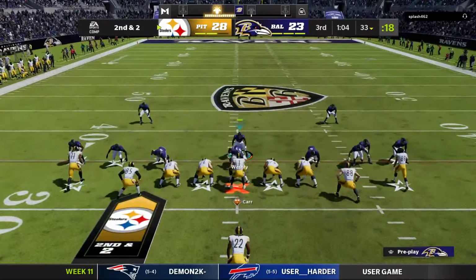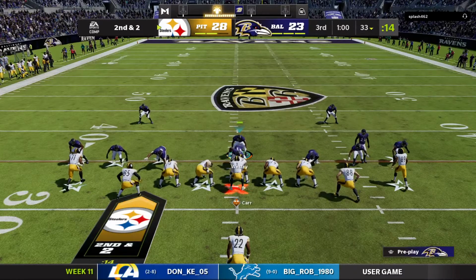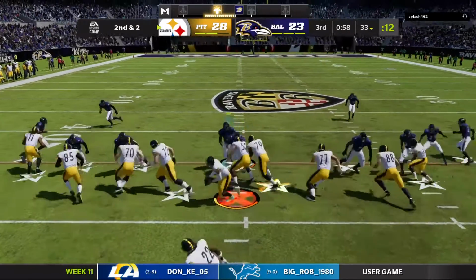Mike 4. Let's go, defense. Let's get out the field, defense.